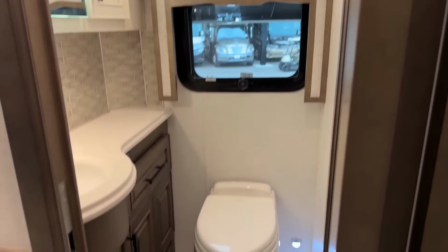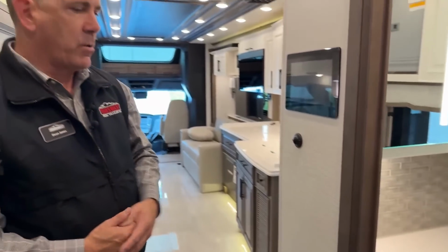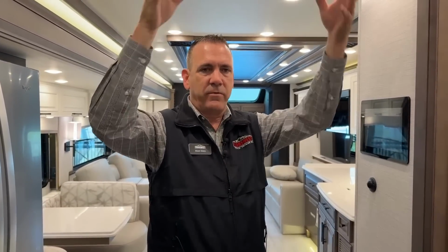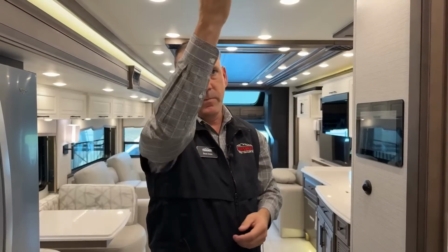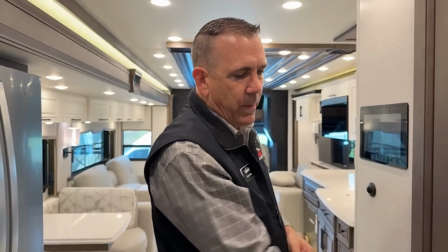Back to Starlink. Most of you have heard of it. Elon Musk company. Instead of going cell tower to look for your internet, you've got them in the sky. So no matter where you are, you should have internet. There's a big square antenna up here on the roof that's already professionally mounted from Newmar. So all the wires and everything are run through the coach and sealed up from the factory. So you shouldn't have any problems there. But yeah, it's a great system.